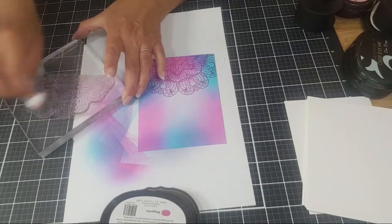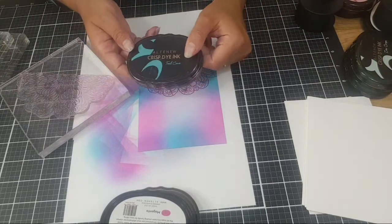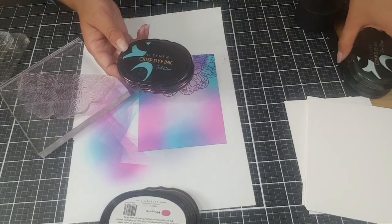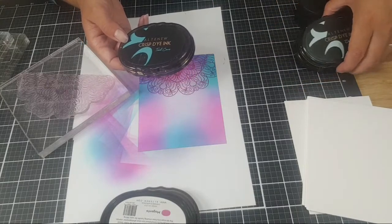So that one is the magenta, and I'm then going to go with the teal cave, which is next in line from the dewdrops and also the aqualicious. This is the Sweet Dreams set. Sorry, Aurum, I remembered now. It's the Sweet Dreams.